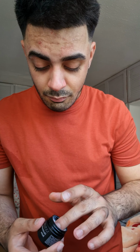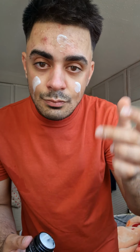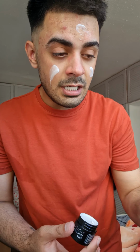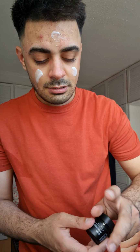Next in line, we have the moisturizing balm. Okay, it's very dewy, so you don't need that much product. That is more than enough. I may have used a little bit extra, but that's fine.